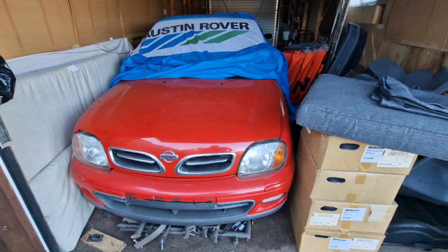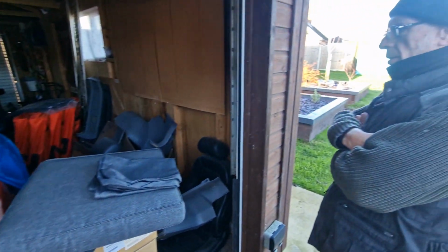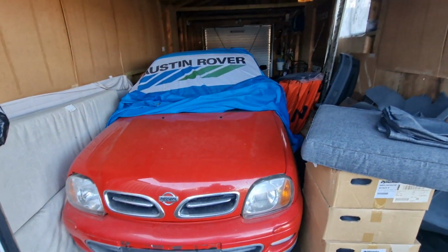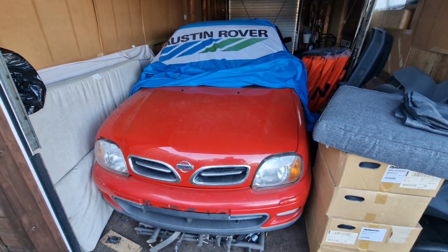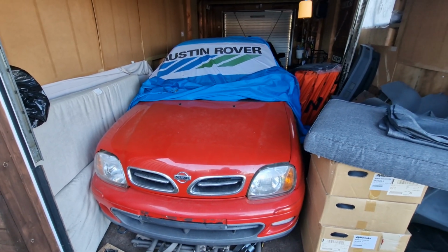It's been sat there. The tyres are all flat. Get the trailer and get it round to my workshop. Exactly. We'll get it trailered round to Dad's workshop, get it in the sunlight, and Dad can have a good once over. That'll be part one, checking out the Nissan Micra and basically just seeing how bad it actually is.